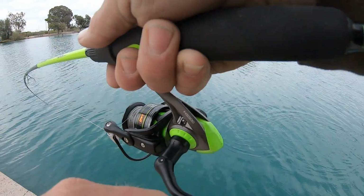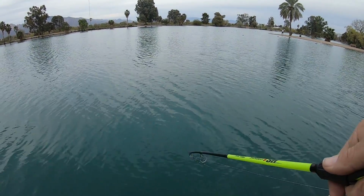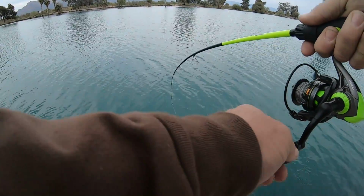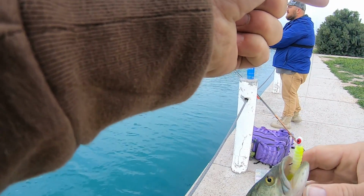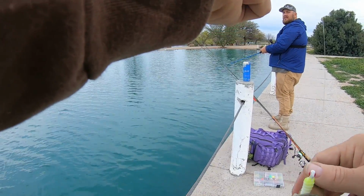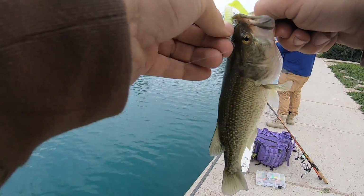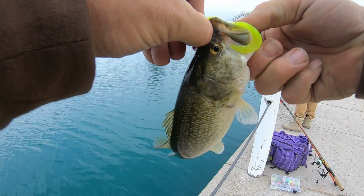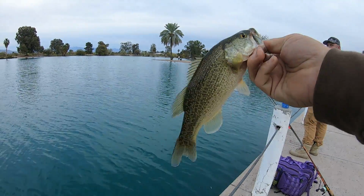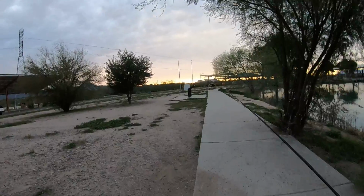Fish on. Nice. Little guy. Little guy. Oh. Well, settle down. Thanks, guy, on a little curly tail grub, little dude.